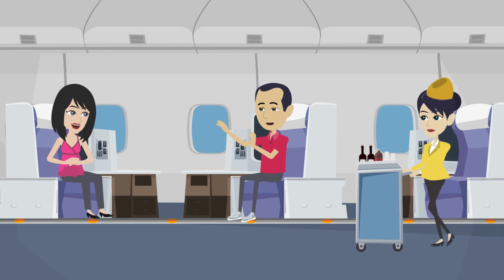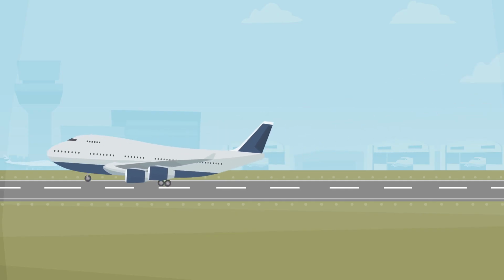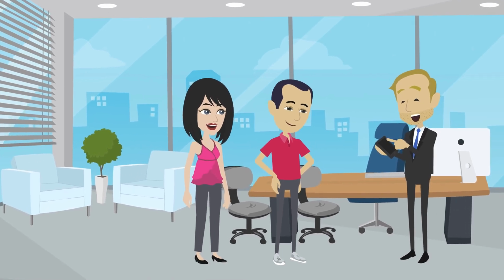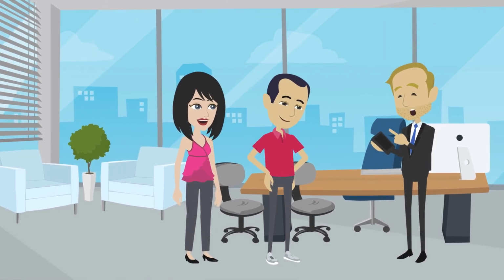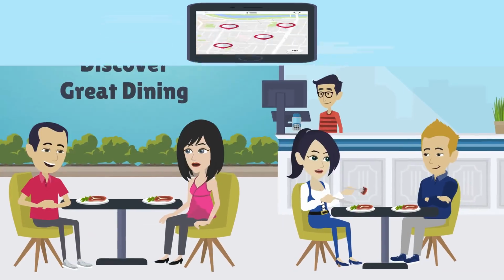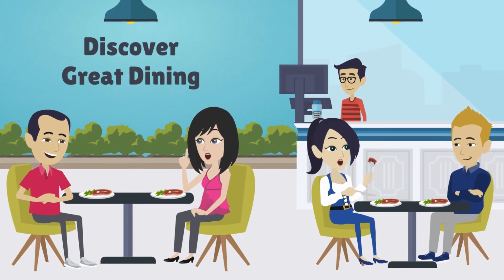Emma and Tim have slipped away to Asia for some fun in the sun and were given a Privileges card as a special gift by their travel company. They can use it to find popular restaurants and cafes and to enjoy rewarding experiences.